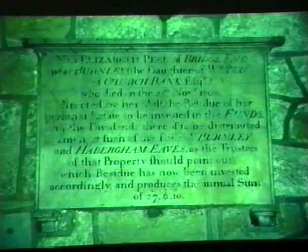The third window shows the coats of arms of the 4 dioceses which have included Burnley during the church's history: Lichfield, founded in 626, Chester from 1541, Manchester from 1848 and Blackburn from 1926.